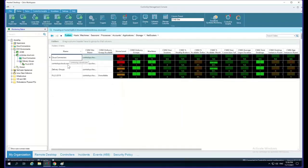And so here's all of the resources and folders that we can see within Citrix Cloud. So what's really cool within ControlUp is it gives you that single pane of glass where we can right-click and actually do some management actions here. So you don't need to have your local CVAD console open, your Studio open here, and then your Citrix Cloud console open over on this screen or something like that. We can actually take some management actions completely within ControlUp.